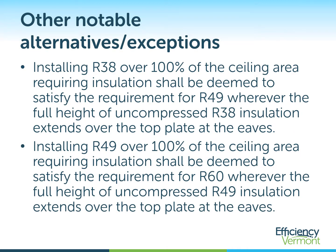Those previous slides covered the U factor alternative to prescriptive compliance. But there are a couple other notable alternatives or exceptions that are allowable under the base prescriptive packages. Two of those: installing R38 over 100% of a ceiling area shall be deemed to satisfy the R49 requirement, where you can get the full height and full R value of the R38 extending over the top plates of the exterior walls. So if you have an area where you have constricted ceiling height or attic height at the top of a building, the R38 for R49 exception is allowable, as well as the R49 for R60 equivalent value, as long as you're able to get that full R value over the full 100% area of the ceiling flat.